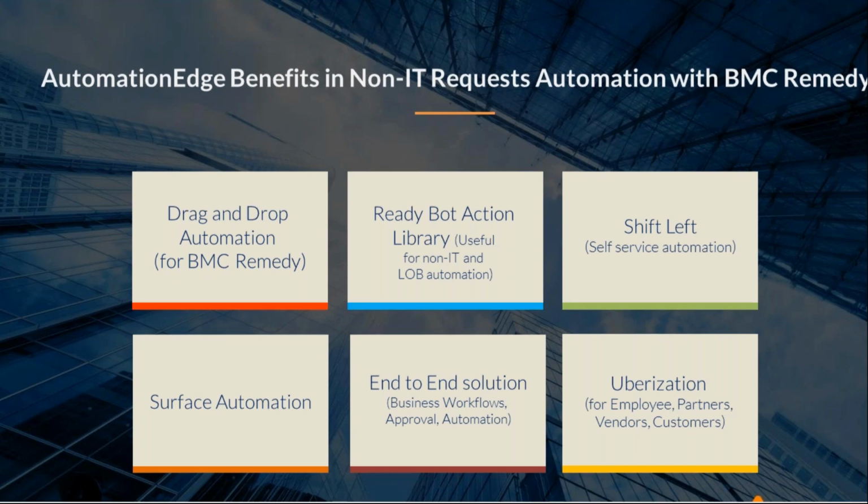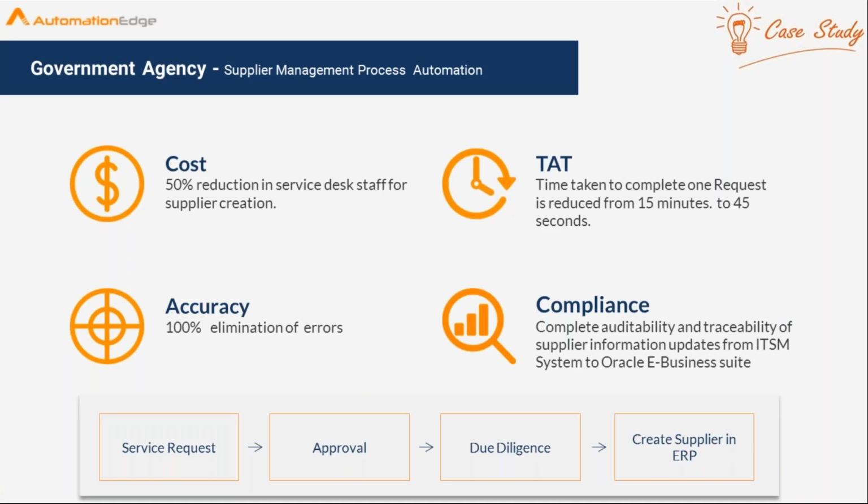So here's one case study where this customer is actually using the BMC Remedy system. It's a government agency, and they have used it for the supplier management process and many more processes they have automated. From a non-IT perspective, we have taken one example of their non-IT request: being a government agency, they have a lot of vendors to be onboarded for different departments within the government, so they could reduce 50% of their service desk staff involved in supplier creation.